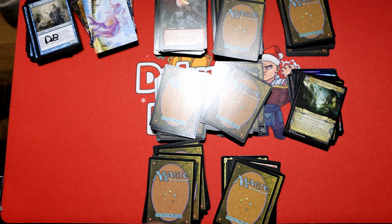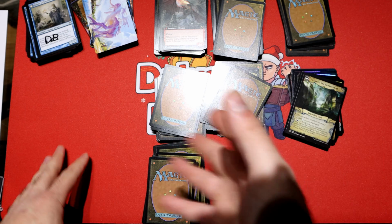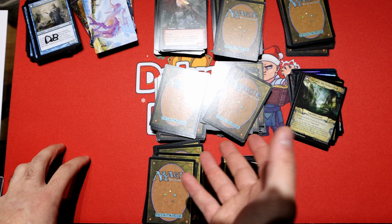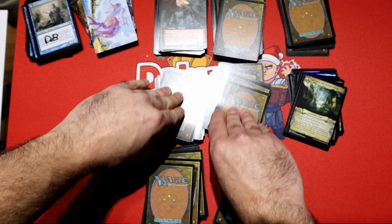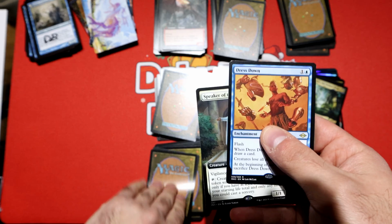I'm not looking at the value. Obviously, the whole idea here is to make it random. So you got 3 more of these 5s.